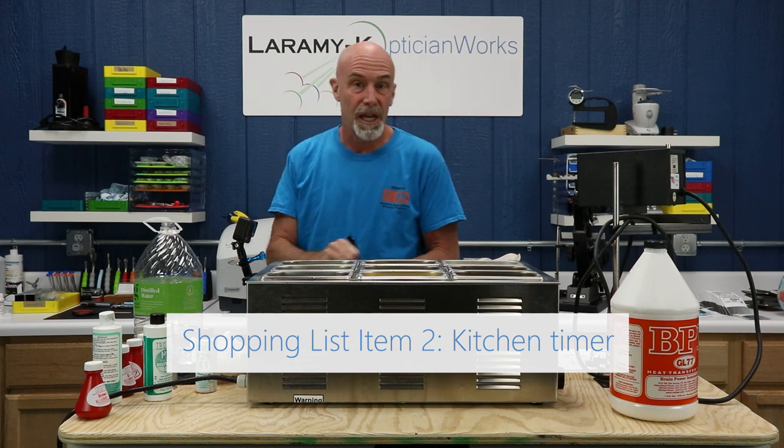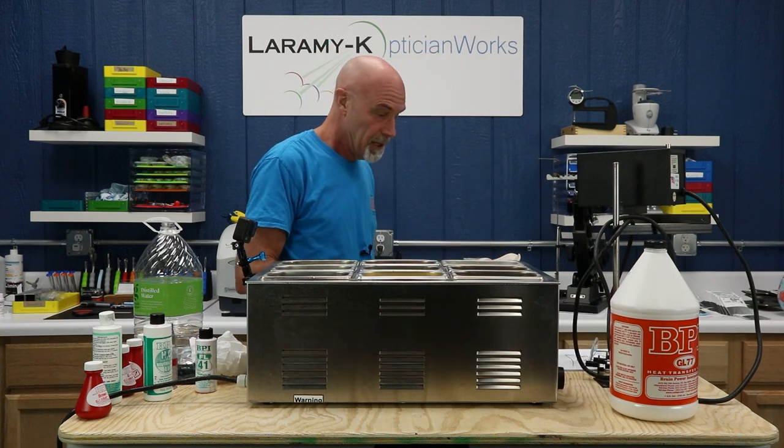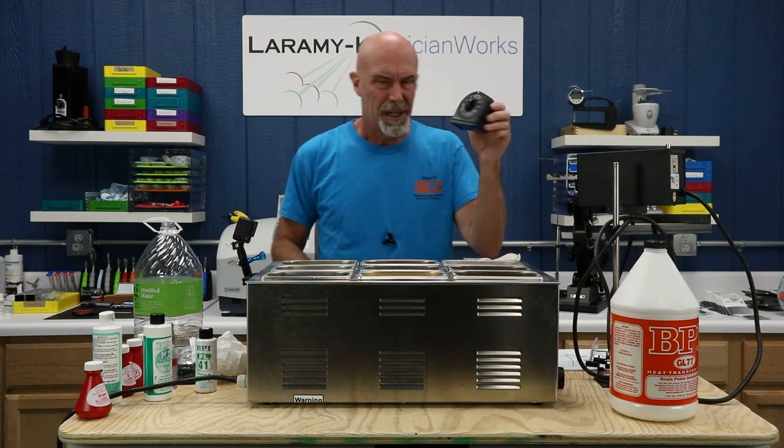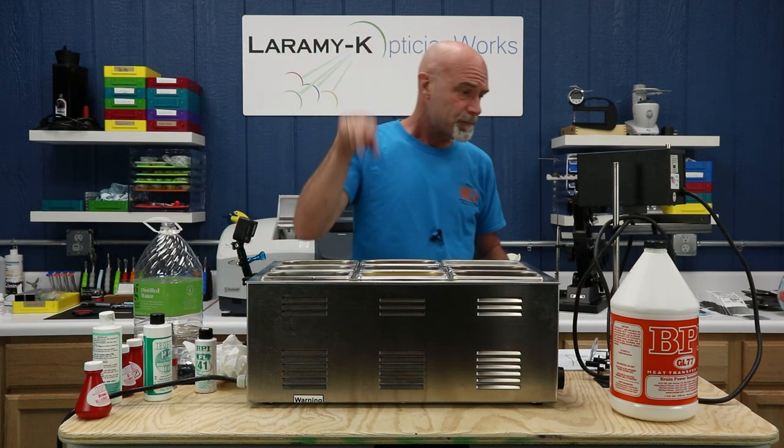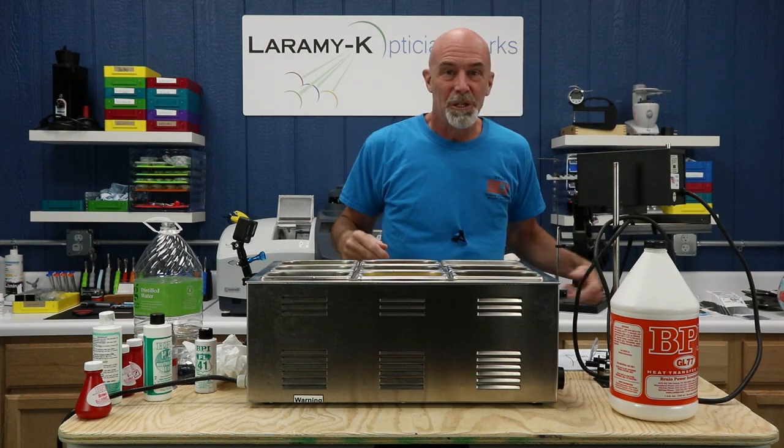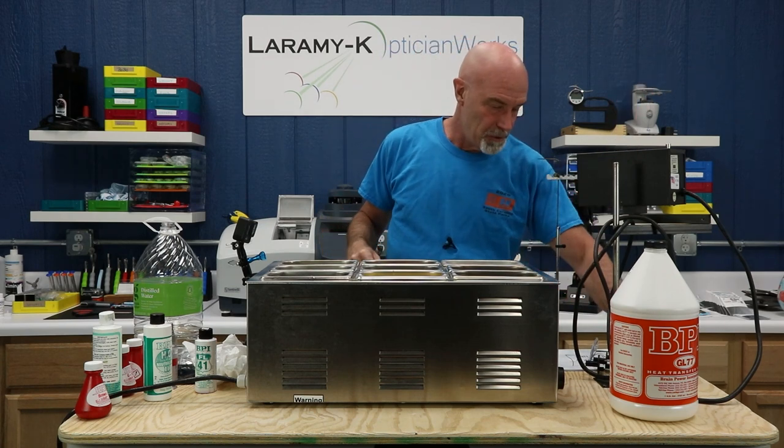Easy to forget if your timer is silent while it's running. So this is a good reminder. A couple of dollars on Amazon. I encourage you to get one of those. This is a gradient unit. We'll show you how to use that and play around with it a little bit.